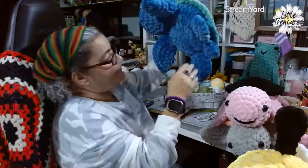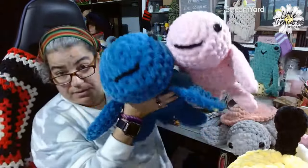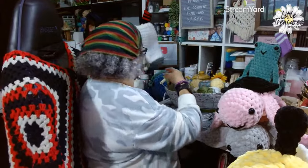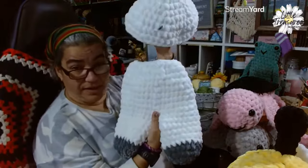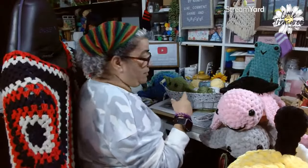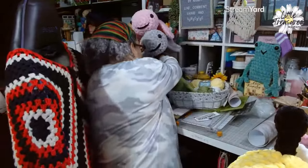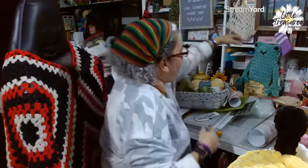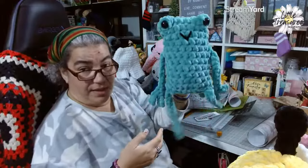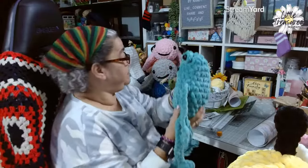I'm not sure yet if he's going to be up for adoption. He's a little bigger than these guys. But we'll see when the time comes. I have the cow that I need some more stuffing and more yarn. If I have time, I'm going to be making smaller turtles with a different yarn, so that if you want to get a turtle, you can get a smaller one. We have Mr. Froggy Longy Leggy here. Thank you, Kelly. He's going to be up for adoption, and he might have a brother, maybe a light blue. So we'll see.